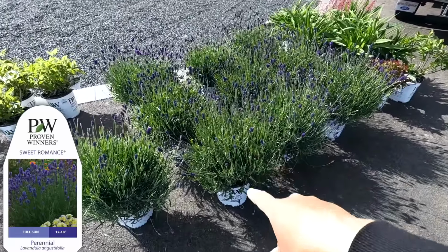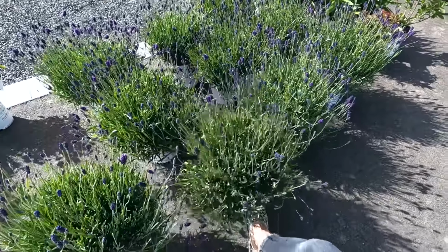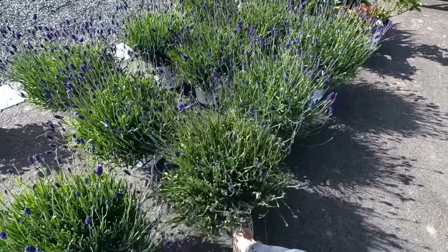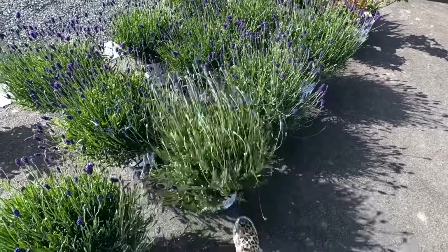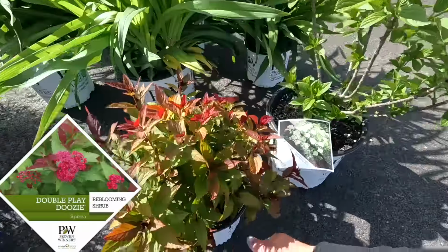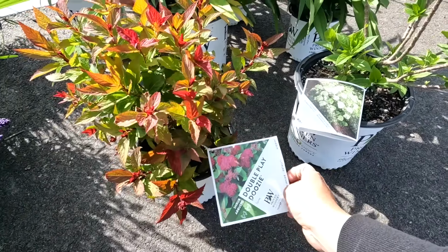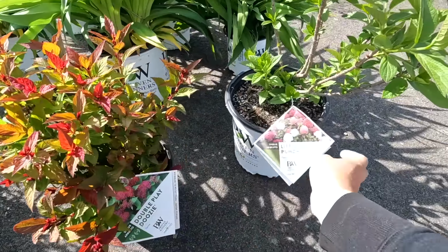We've got Sweet Romance Lavender, which are bigger than any lavender I think I've ever put in the ground. These are like mature size right here, 12 to 18 inches tall and wide. They're awesome. We've got a Double Play Doozy Spirea, which I think I'm going to put in the back by the fine lines. And then we've got a Little Lime Punch.